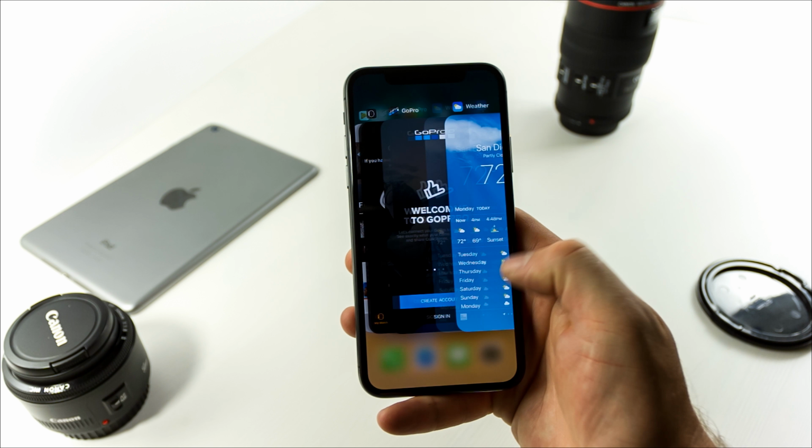Overall, the battery life on this phone seems to be pretty good. It lasts all day, no problems getting full use, even with the camera. It's going to be slightly better than the iPhone 8, but not quite as good as the iPhone 8 Plus, which has a bigger battery, so that's expected.